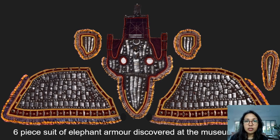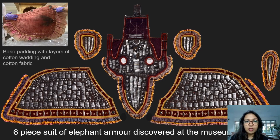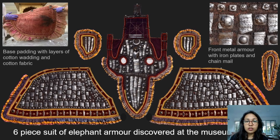The armor pieces consisted of a base padding which was made of several layers of cotton wadding and cotton fabric that were hand-stitched together along with frills of cotton and silk at the borders. The front metal segment of the armor pieces consisted of iron plates and fragments of iron chainmail borrowed from the suits of armor made for soldiers.